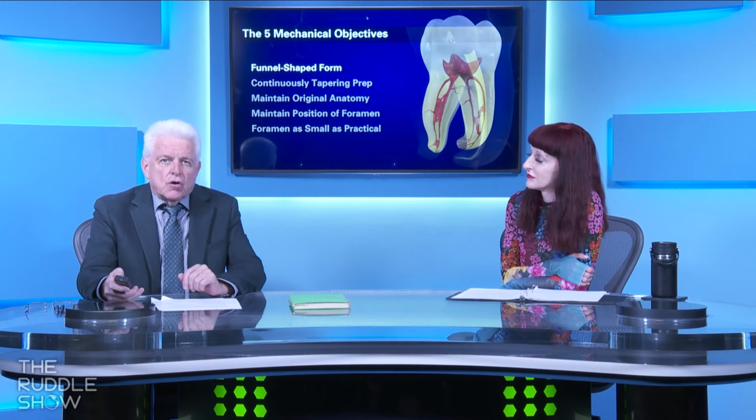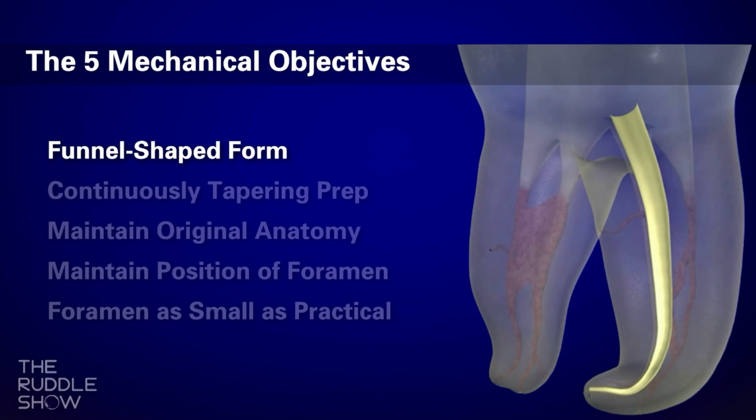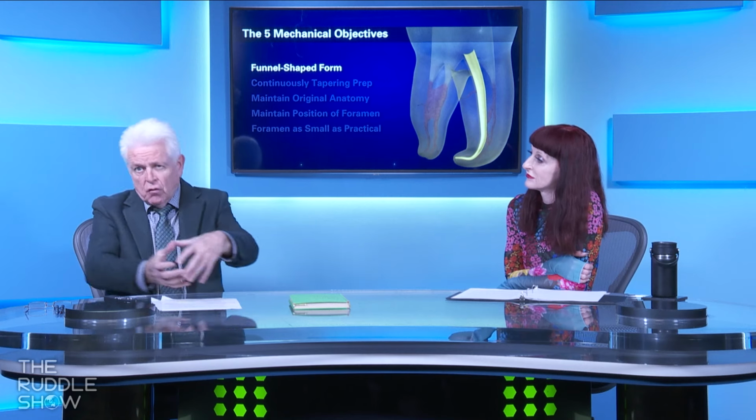Okay, so what I want to say on this one is a funnel can be flexible if it's the right material, and you can have a funnel with different tapers and cross-sectional diameters as you go along that funnel.